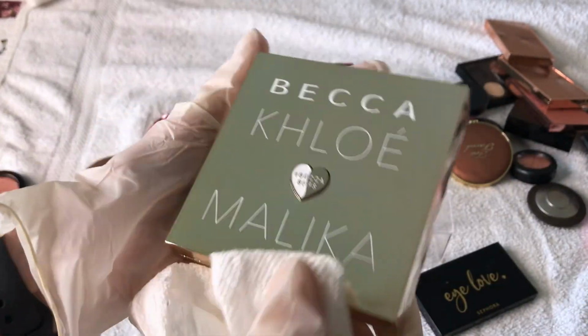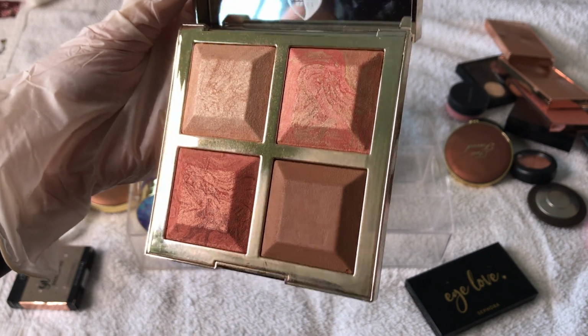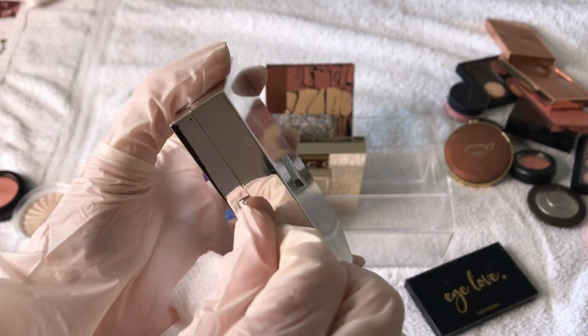This is by Becca. It's the Chloe palette. It's the more bronzy one. These are on sale now if you look around. They're really good. I did separate videos for both the Chloe and the Malika palette. This is the Malika palette. I love using these in winter.